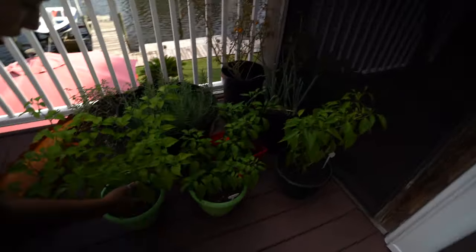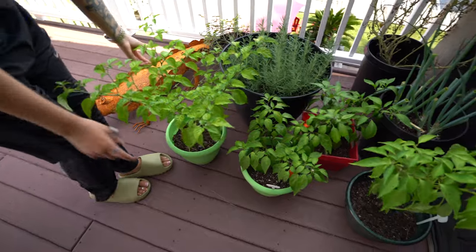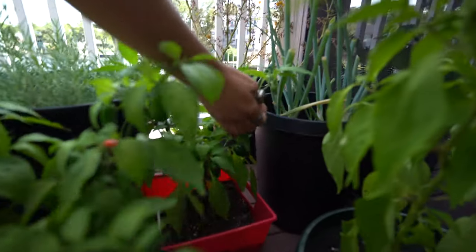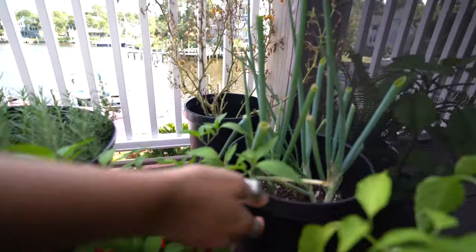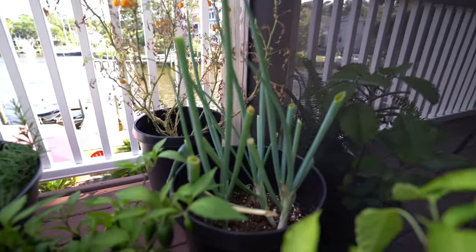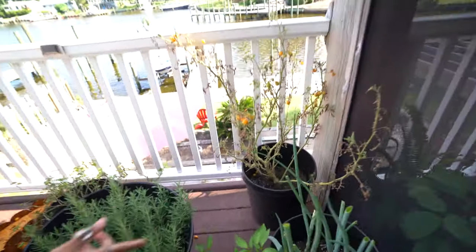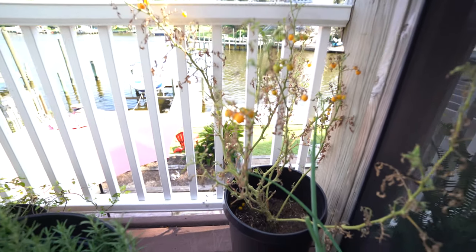So we have, what is this? I think this is some type of pepper. Another pepper. Jalapeno. Oh, look. They're so cute. Look at that. We have some green onion. I think those are supposed to be tomatoes. I'm not 100% sure.